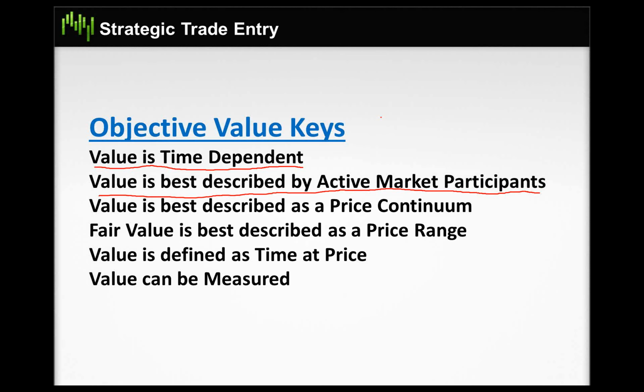So subjective market valuation, in my mind, is only as good as the analyst giving it, or the skill of the analyst giving the advice on that. And in my mind, it is typically not something that I track because it's wildly inaccurate. We are not talking about that. We are talking about something that's objective, defined by active market participants in the form of historical transactional price activity.